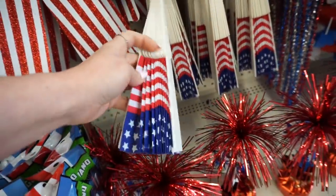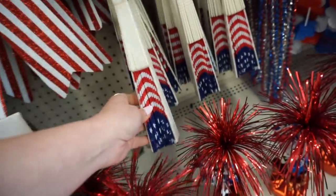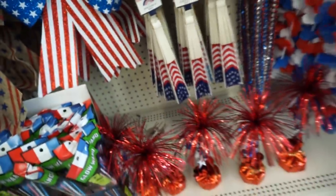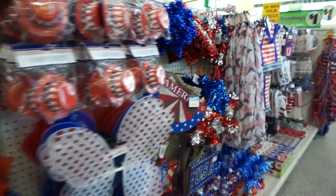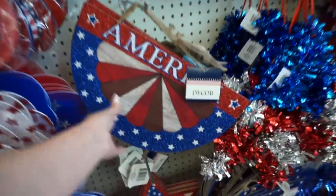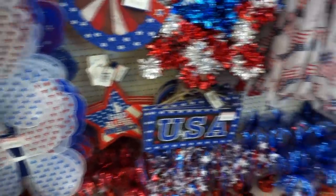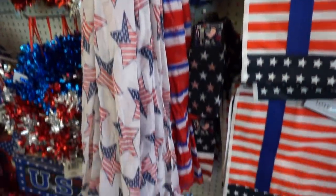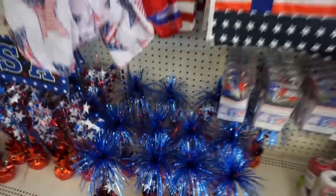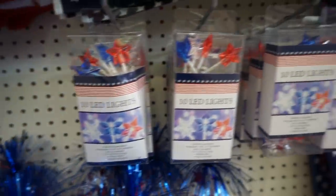Little foldable fan. I don't remember them having that last year. Not that I need it, but it is kind of cute. You could even use it as wall decor. Those are kind of fun. LED lights.